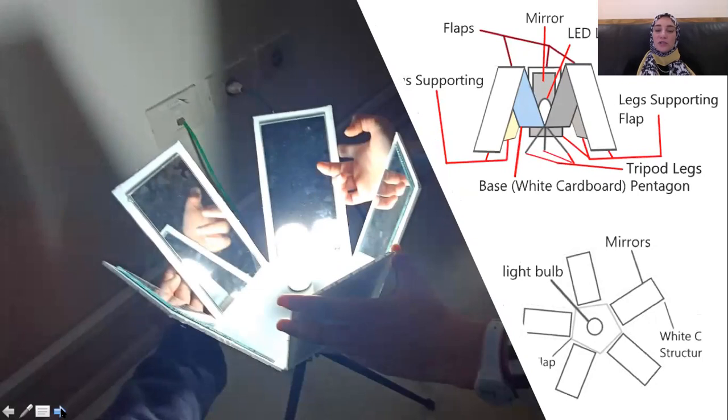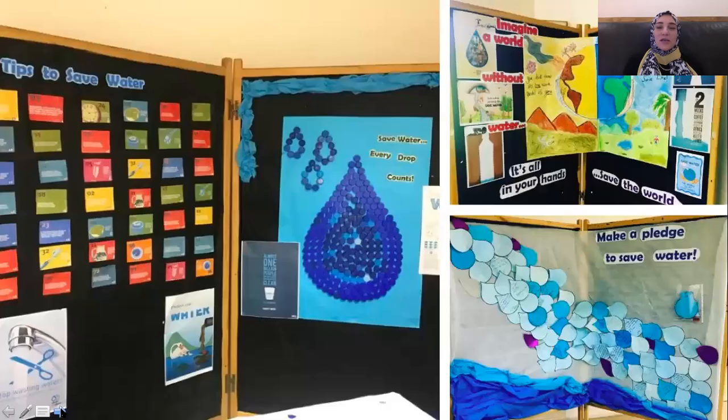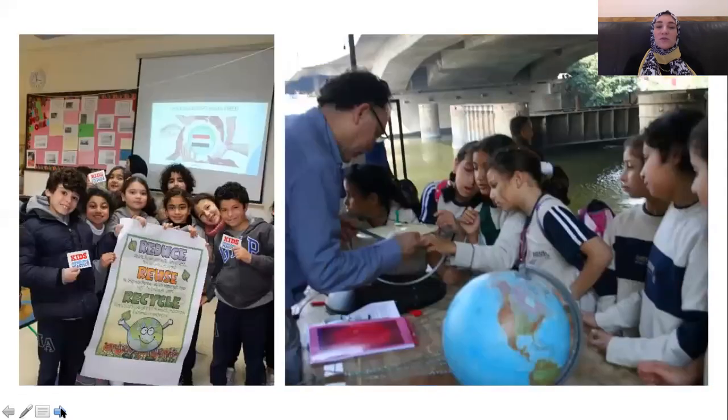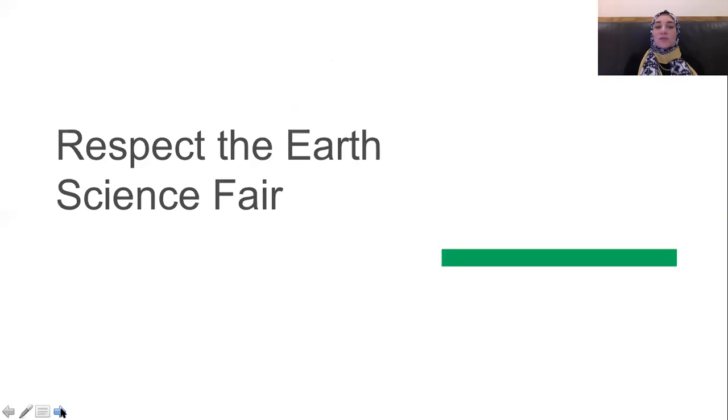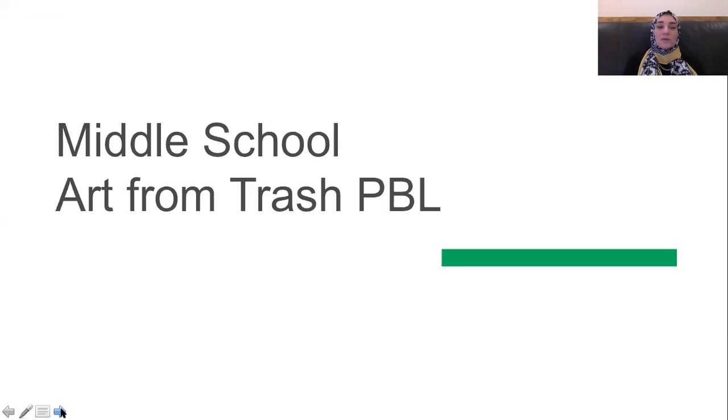desertification in Egypt. The PYP exhibition is a culminating activity at the end of 5th grade for the graduating 5th grade students, and it always focuses on the UN Sustainable Development Goals. The middle school science fair was entitled Respect the Earth, and you can see some of their projects here. Also in middle school, one of their project-based learning activities was creating art from trash.